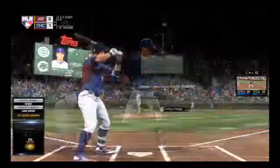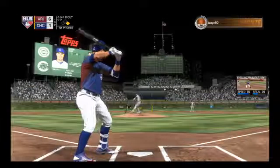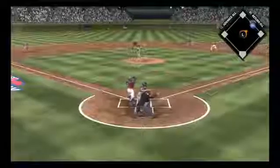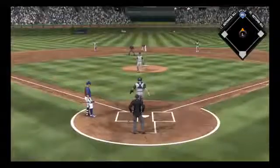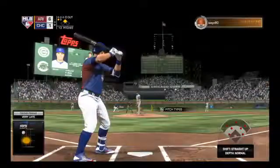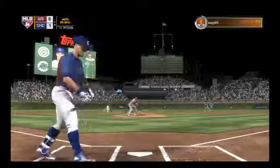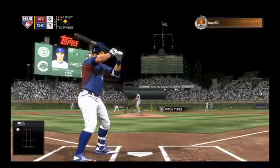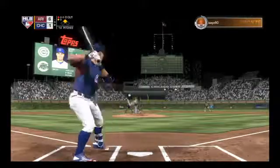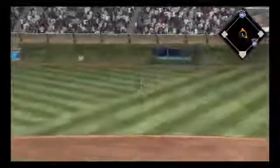Here's Javier Baez. It was an RBI single for him in his last plate appearance. Runner goes. Pitch swung on and missed the throw. Here comes the 0-1. And here's one that misses to the Chicago second baseman. It's a ball and a strike. He's set. Here comes the 1-1. This one's blooped out toward right center field. Here comes Peralta. He's got it one away.